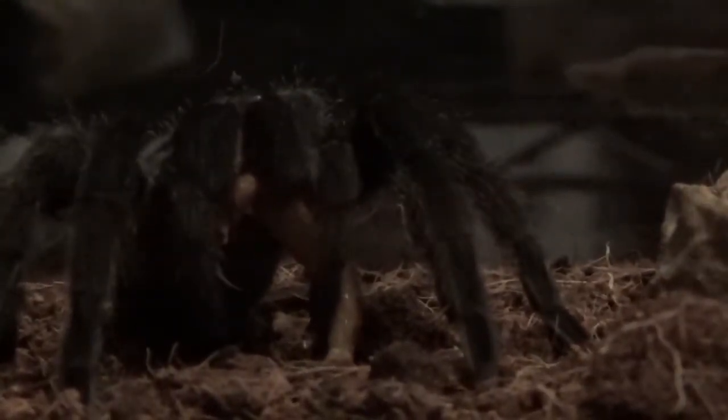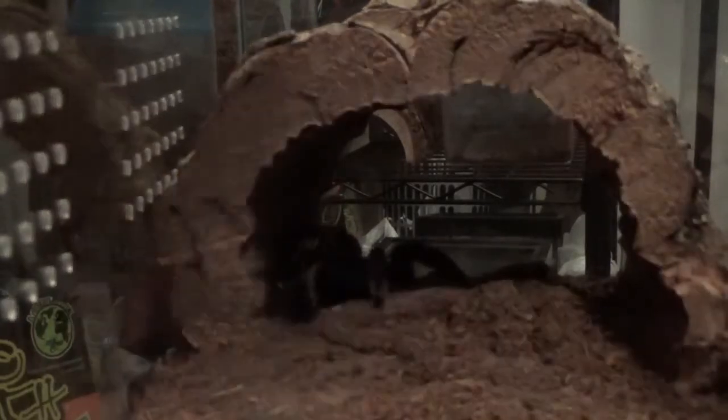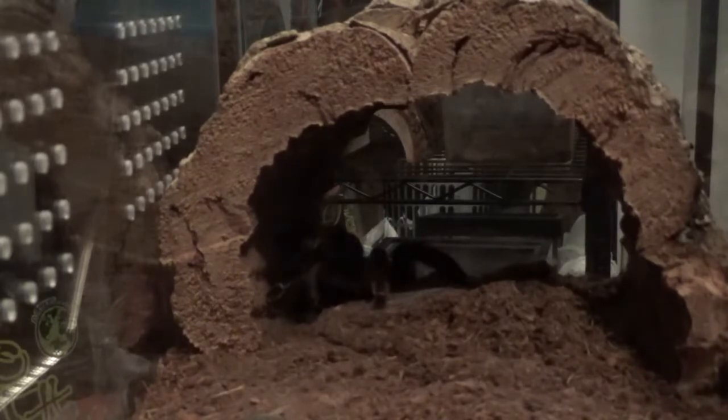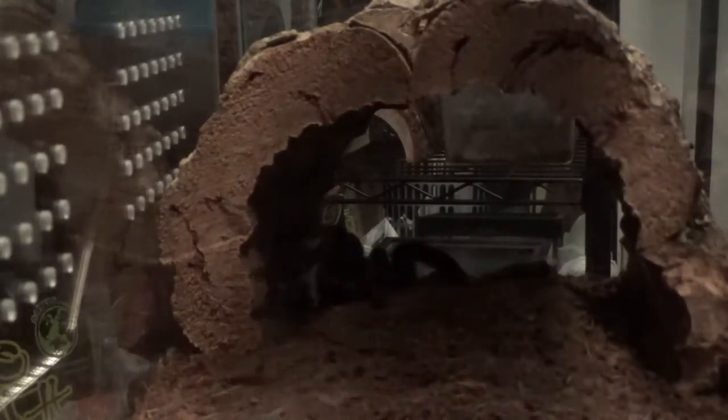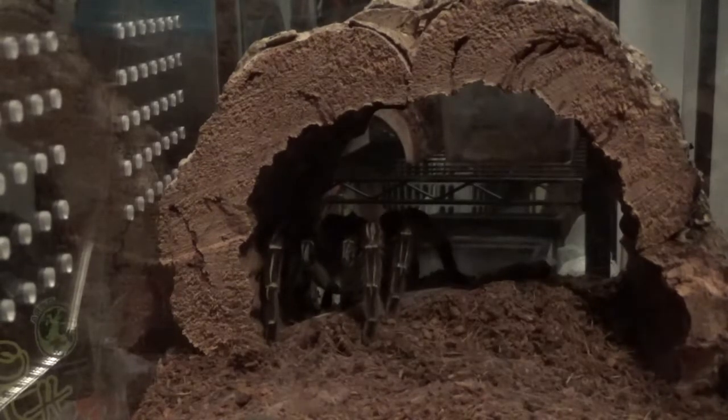Alright, let's go on to the next one. I think the last one we're going to feed today is Ripley, my Aphonopelma seemanni, the Costa Rican zebra. It's currently the largest tarantula in my collection, at least until a couple of my others grow up. So this one never turns down feeding, so there she goes. See if we can see anything going on back here. Nope, she's gonna retreat.